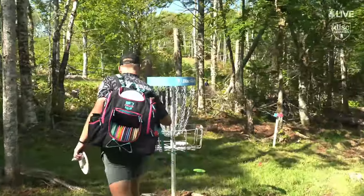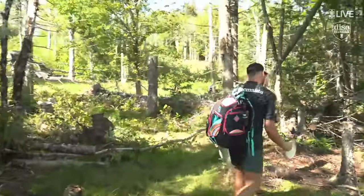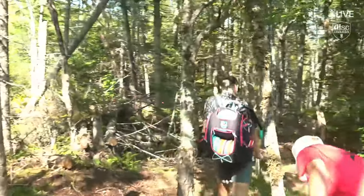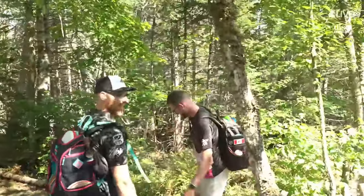You know what? It's funny. You make such a foolish mistake after such a beautiful sidearm. You kind of have to grab the par at that point. What a shot. Well, that's a pick-me-up for that young man right there.